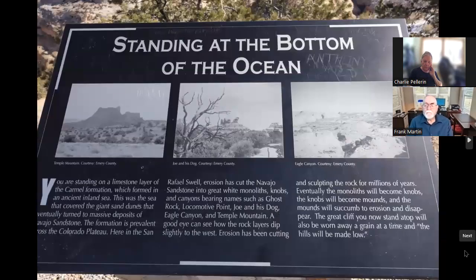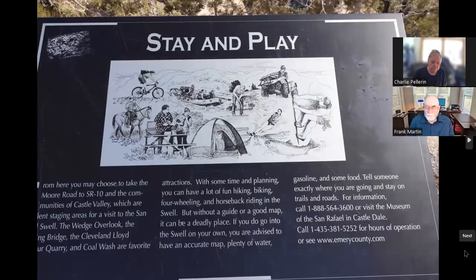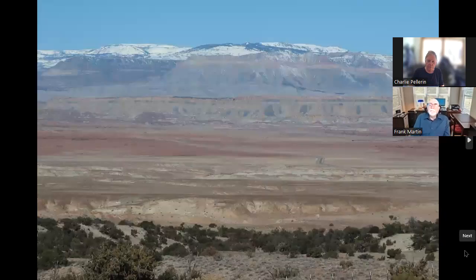But interesting geology. Standing at the bottom of the ocean, standing on a limestone layer of the Carmel Formation, ancient seabed, covered by great sand dunes. I think you know that most of Colorado was underwater for most of the time. Did you see any shell or shellfish kind of things? We didn't really explore much. We didn't get a chance to look. The idea was to kind of take a look around.